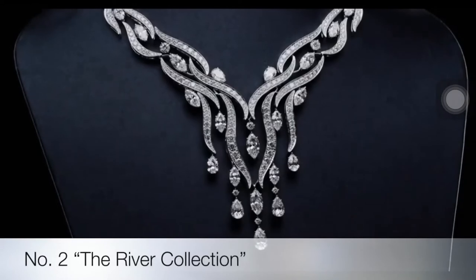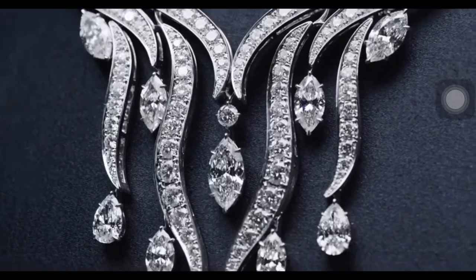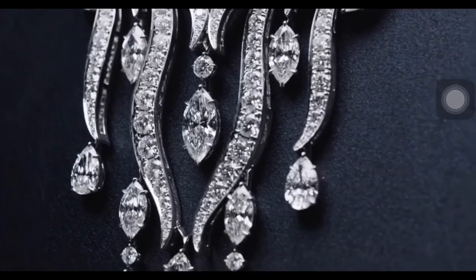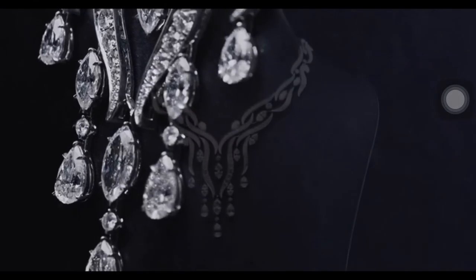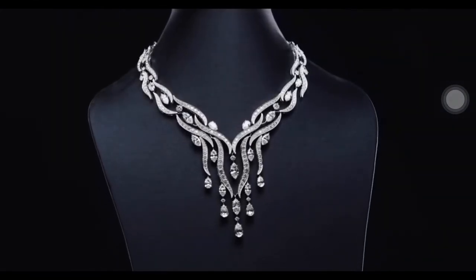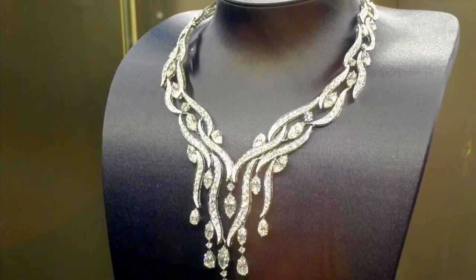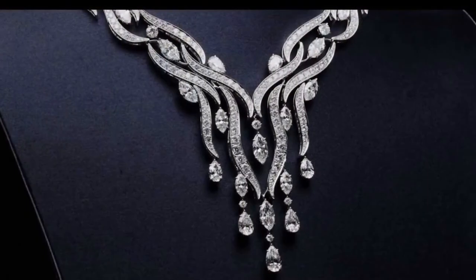The water collection is a discovery of the vast incarnations of water as it interacts with the natural world around it, focusing on its variations in color, movements, and form. Evoking the fluidity of tranquil rivers and streams, the river necklace features 469 marquise, pear-shaped and round brilliant diamonds, hand-set in platinum.